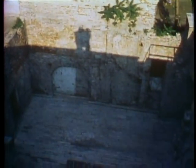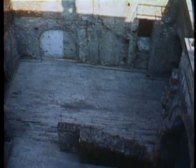Below ground level, there has been unearthed a portion of the original castle built by Vlad Dracula. It was in these haunted surroundings that Dracula planned his last campaign against the Turks. His third and final reign would last only 2 months.